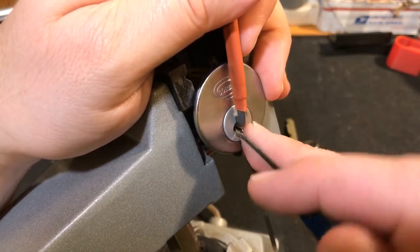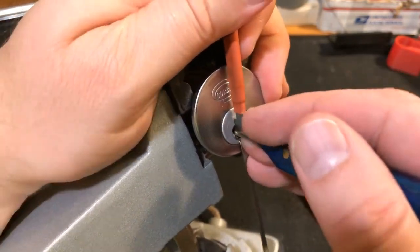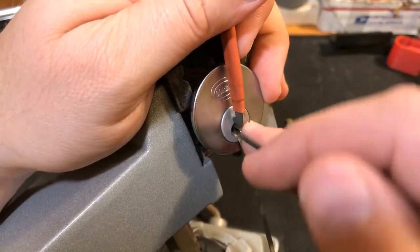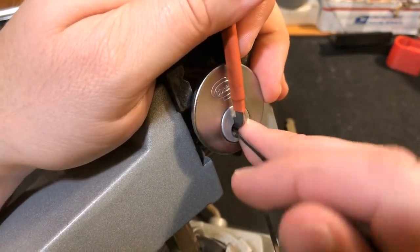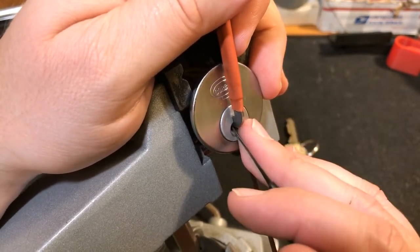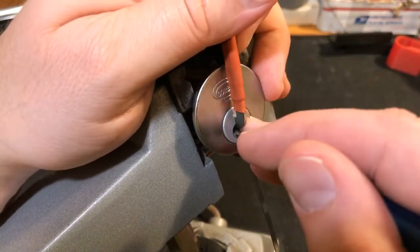Okay, there was 2 again. 1. Okay, let's see. Okay, there's 1. I don't know, I might be undersetting 1. Picked this guy several times.